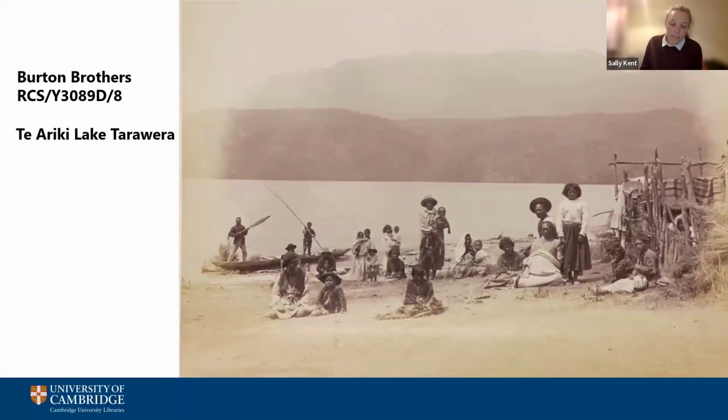Another major commercial success was the Dunedin-based firm of Burton Brothers, founded by Walter John Burton and Alfred Henry Burton, who had emigrated to New Zealand in the 1860s. The photograph on screen is from an album containing views of New Zealand, Samoa, and Fiji. And as with the work of Samuel Bourne and John Thomson, is largely the product of a photographic expedition undertaken by Alfred Burton to the Pacific Islands in 1884 and to newly opened up King Country in New Zealand in 1885. The view on this slide shows a group of Maori peoples in Western dress posing by the side of Lake Tarawera near Rotorua in North Island.